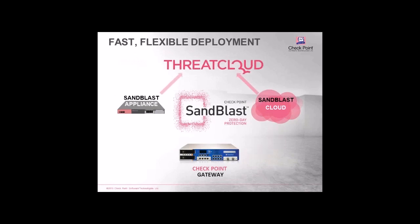Checkpoint a few years back came up with our threat cloud, which is basically a data repository in threat intelligence sharing throughout the globe. As a file is emulated in the cloud, if it's found to be malicious and it's unknown malware, we immediately create a signature and send it up to our threat cloud, which then in turn dynamically sends it down to not only your gateways, but anyone else that's connected to our threat cloud. Their gateways will be updated dynamically as this is happening.